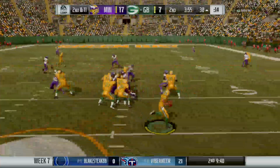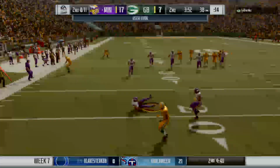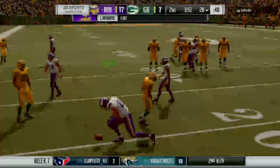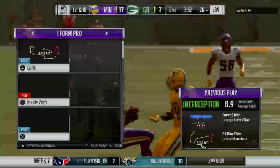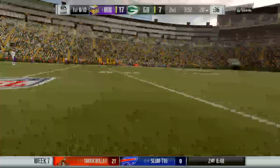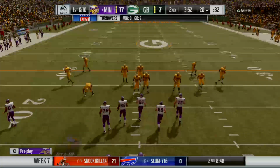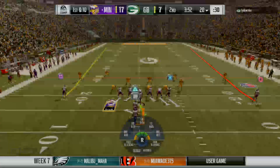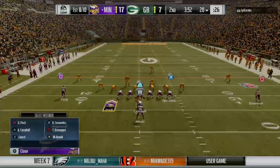Off play action. Murray sliding out of the pocket. Looking for Cooper, and it's intercepted. Picked off at the 22. And a big turnover there as his guys will get the football back. Well, I get what he was trying to do. He was moving to his right and trying to shift the coverage. But instead, he shifted the coverage also to the right and threw right into it for an interception.